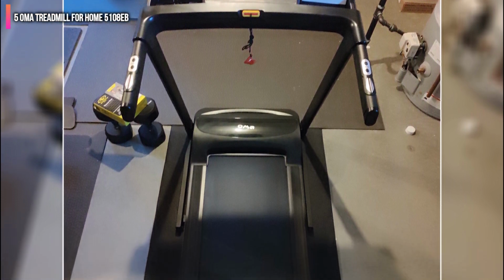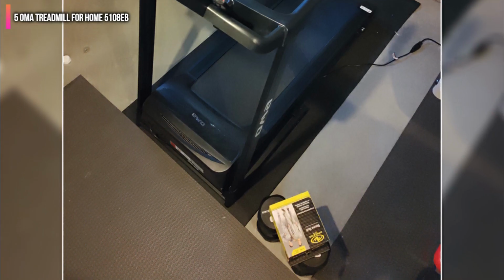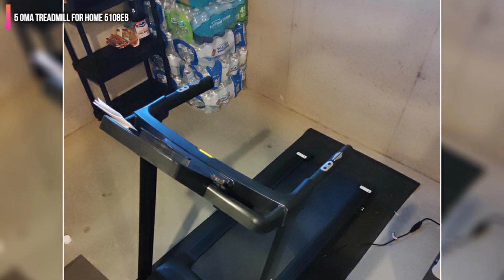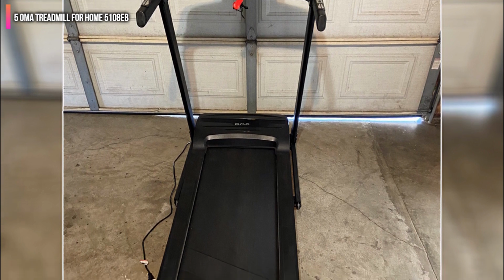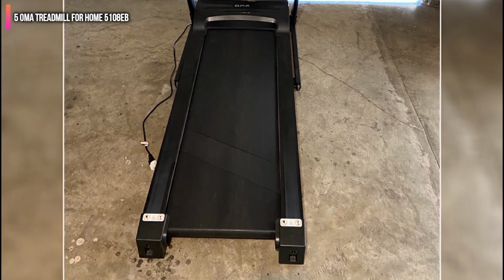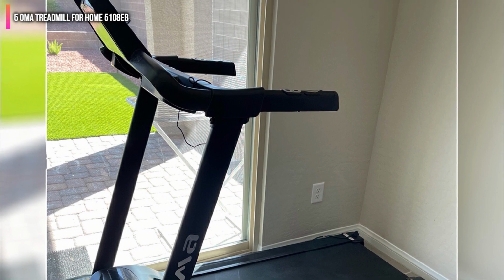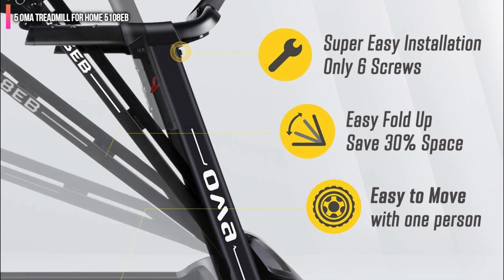Similar to the SereneLife folding treadmill mentioned above, this OMA model allows for manual incline adjustments. Additionally, the two come with similarly sized belts. Ultimately, this treadmill might be a better purchase if you're a more advanced runner and need higher speeds. However, if you want something for keeping fit that stores and transports easily, consider the SereneLife model since it folds and is lighter. Other than that, the price difference between them isn't that big.